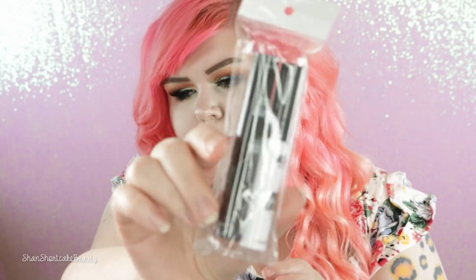I got this little set. I don't remember if this was $2. I think it might have been $2.50, but this is a lash primer and a mascara. So it's a 2-in-1 little set. You get your primer, your mascara. I'm pretty excited to try this. I want to see this primer, especially because I'm running out of my little long comb sample.